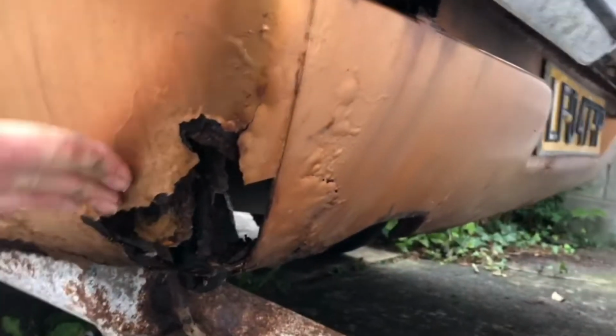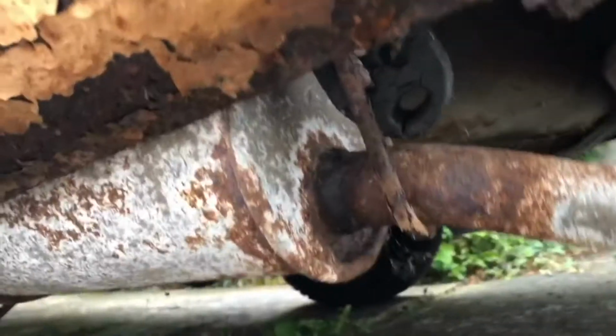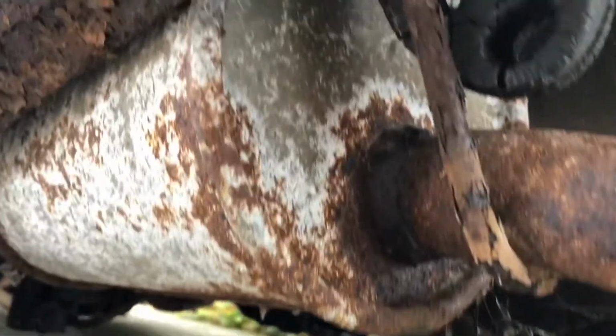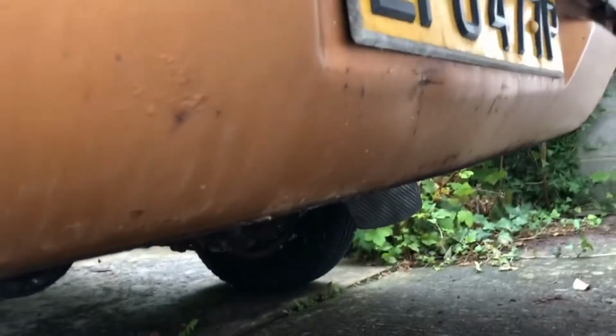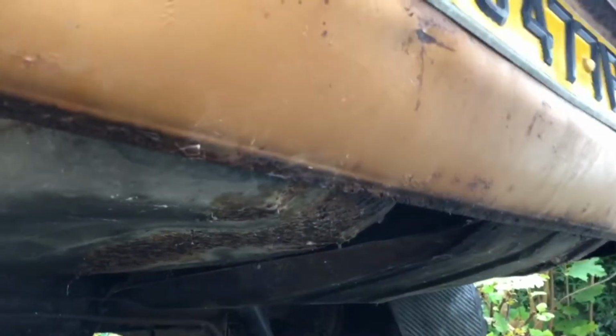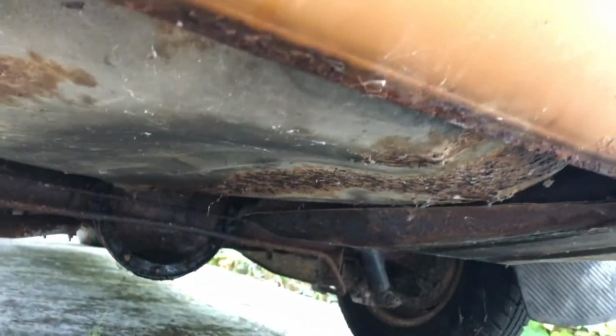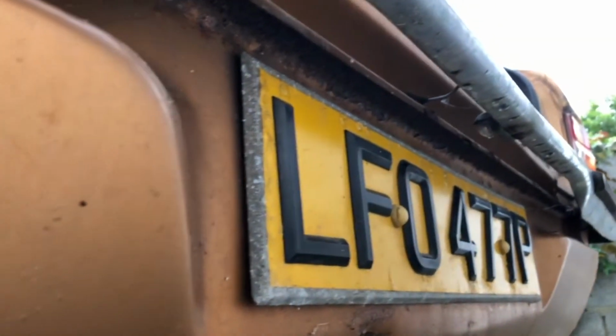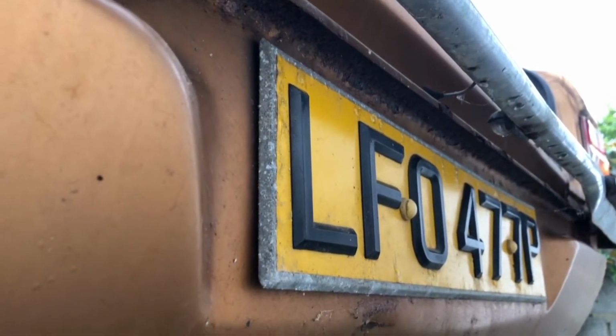That will need replacing. The exhaust hanger has dropped off whatever it was on. I can't get around the back too easily, but have a look under here. That looks relatively okay. I've put some fuel in it as well. I'm preempting things a little bit by putting fuel in, but I'm hopeful I can get it started just to see where we're at. That's under the registration plate on the back.